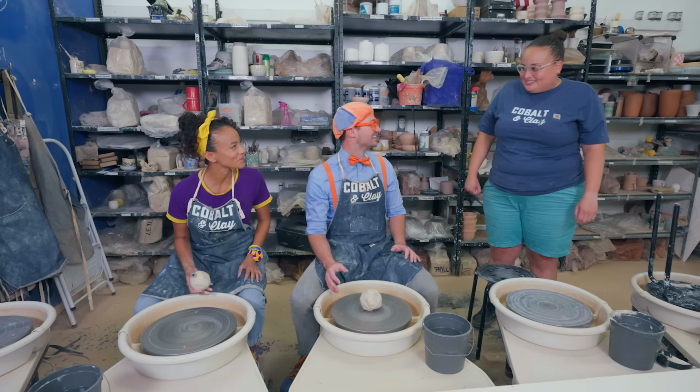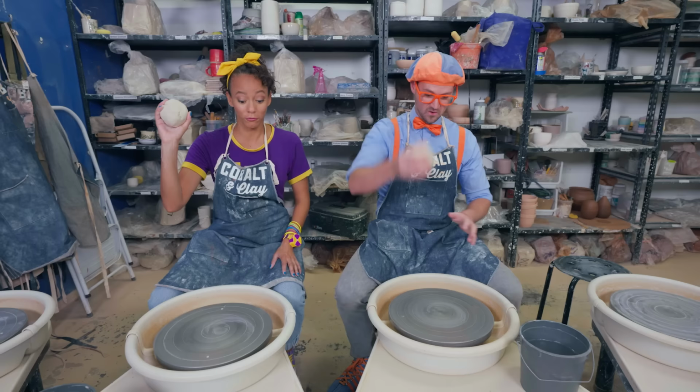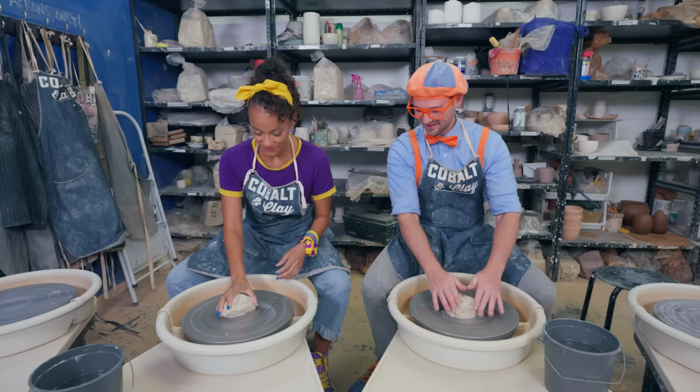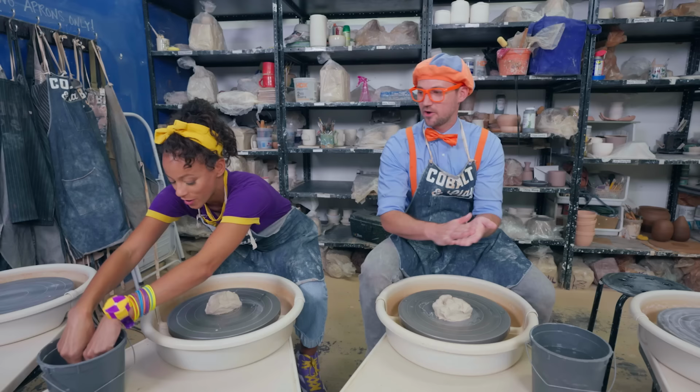See ya. Okay. Ready to throw it? Ready to throw! Whoa! I missed the center! Me too, we should probably do that again. 3, 2, 1. Yeah! Nice! Okay, and then I think she said to use some water on our hands, right? Water our hands. Okay, there we go.